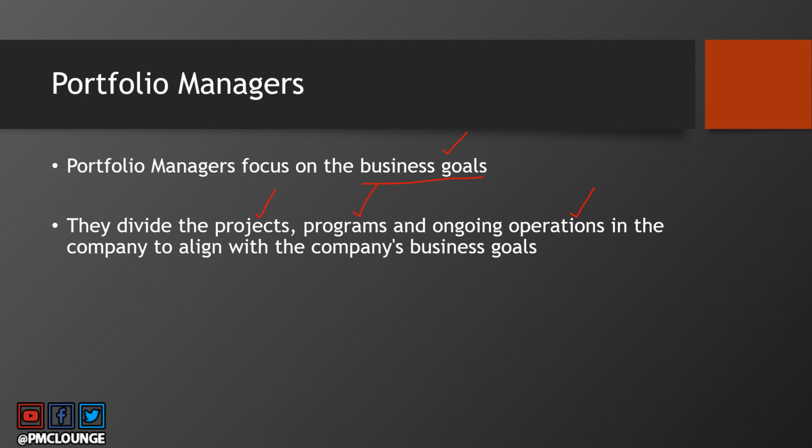Now, in several real life organizations, you might not even find the post of a portfolio manager. And that's all right. That's all fine, because a director level position or a VP level position, even CEO or COO level position, is what a portfolio manager is supposed to be handling. So your CEO might actually be your portfolio manager, as simple as that. So these were how the roles are defined between project managers, program managers, and portfolio managers.